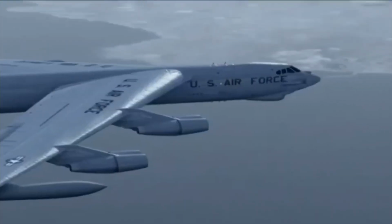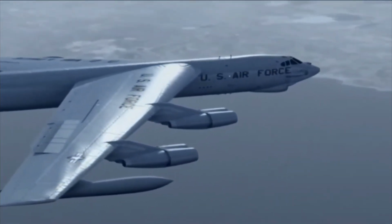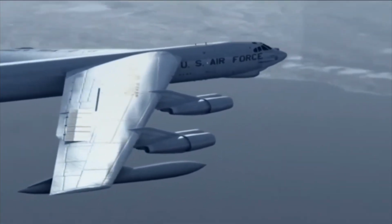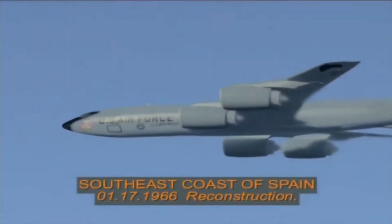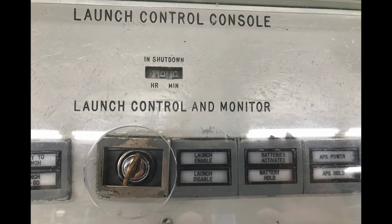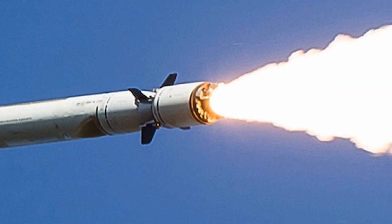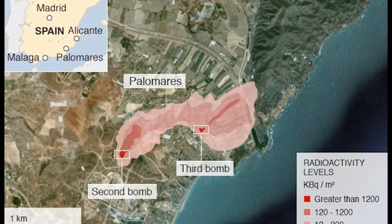We should take a look at the critical flaws it had. Operation Chrome Dome may have sounded like a strong defense plan, but it had critical flaws. First, the design of the operation did not include enough safety mechanisms. There were not enough fail-safes to stop a bomb from arming accidentally. In some cases, only one switch separated a safe bomb from a disaster. That's not good if you are flying over populated areas.